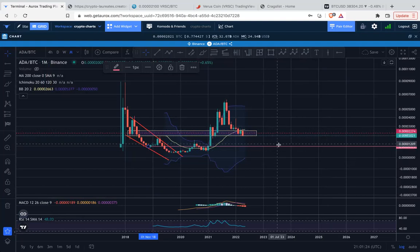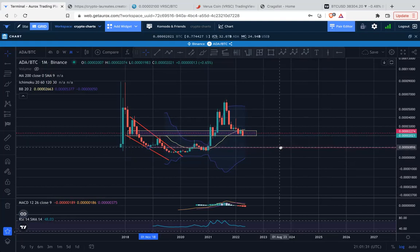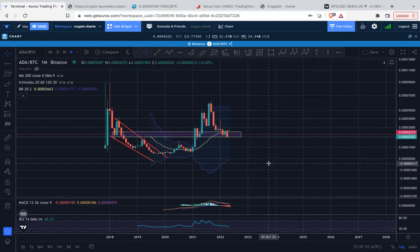But at that point, why not just come down here? I don't know. Oh, maybe you're lucky and you get to stay here. We'll see. First, you need to break down below here, and then we'll see. Maybe you get your support somewhere else in between, but it looks like you're going to continue lower on the ADA price chart.